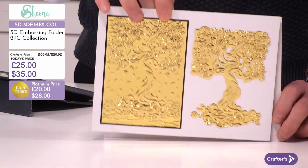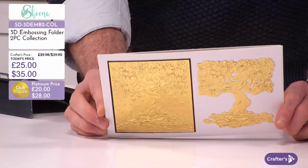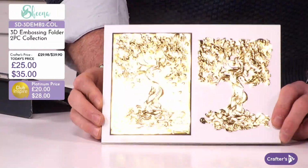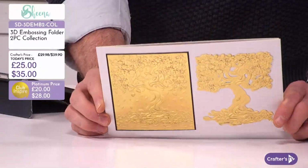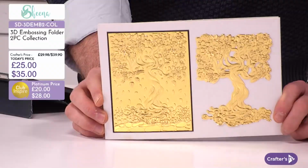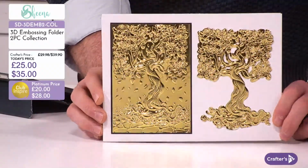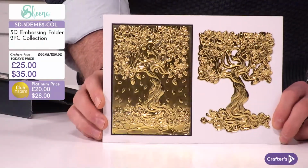Your second is the Tree of Life, or as Craig and I love to call it, the Learning Tree. You've got that beautiful tree, again stunning detail on the emboss, and then the die. You pop that back into your folder to create all of that level of detail and emboss on the die, and it quite simply is absolutely incredible.